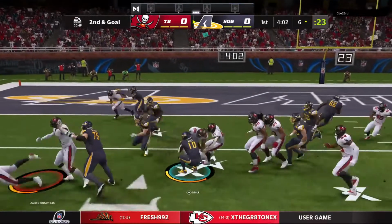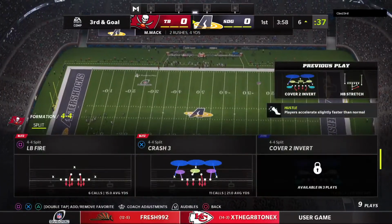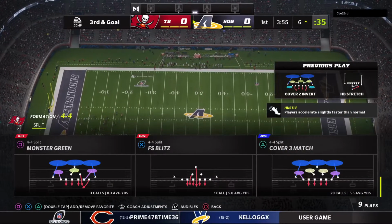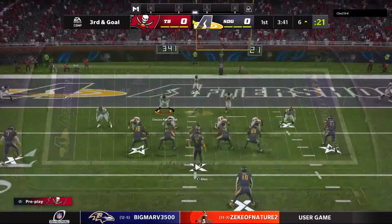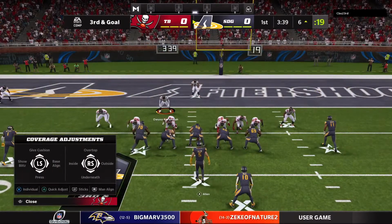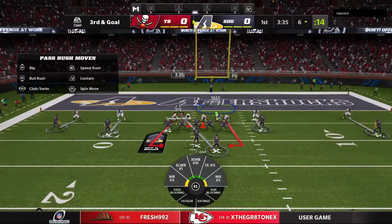Now a give running left with Mack. Trying to bounce it outside, but he's only able to get it back to the line of scrimmage. No gain on the play there, and they're going to need to come up with something better here on 3rd and goal. Can this defense get the stop on the opening drive? Here's 3rd and goal.